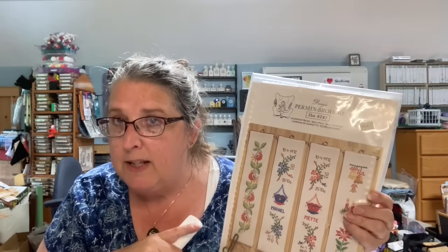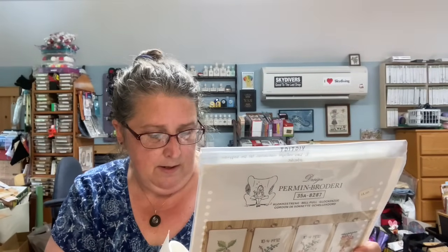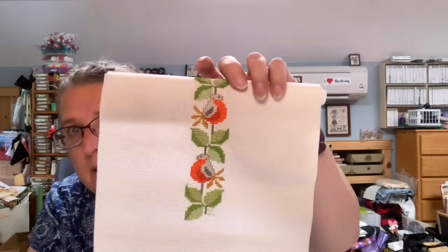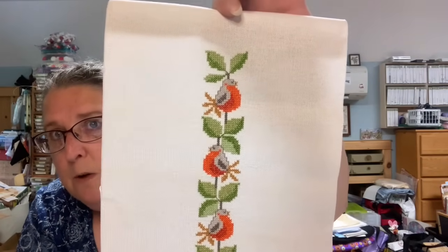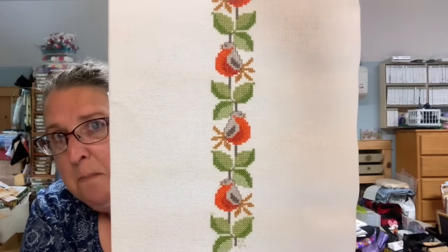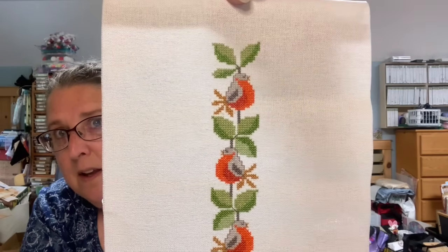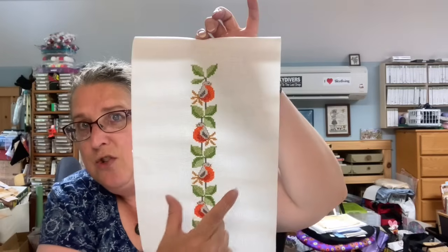The fabric that came with the kit, I didn't like, so I traded that out. The threads were great. I suspect they are DMCs, but I just love how this design came out. It's so cute. And I don't know if you'd call these little partridges, but it's just precious. So I used a 28 count Monaco, and I think it's the sweetest stitch. It's so tiny.